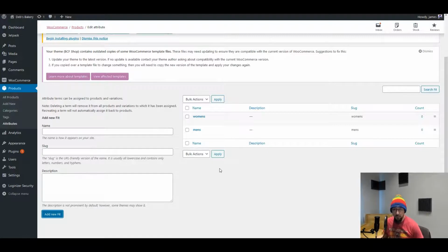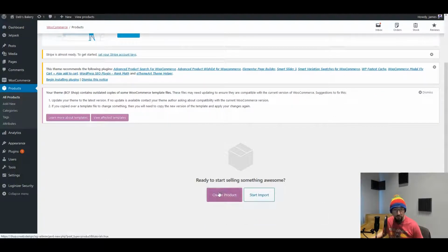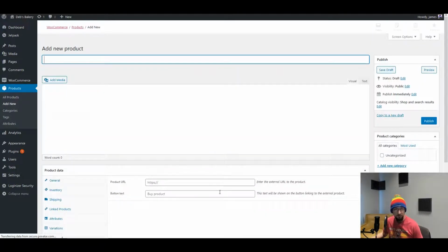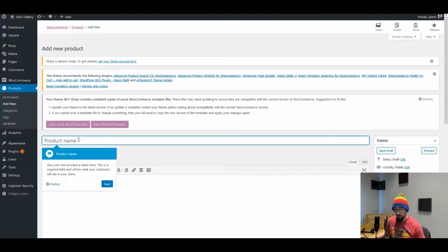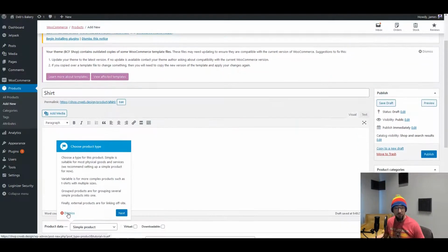So now that we've brainstormed all the different attributes that we think our products might have, and we've configured the terms for those attributes, let's go ahead and create a product. So we'll click on products on the left here. I'm going to click on add new. Here it is, create product. And just trying to keep this simple right now, I'm going to call this shirt. Yes, real simple. I'm going to dismiss these.